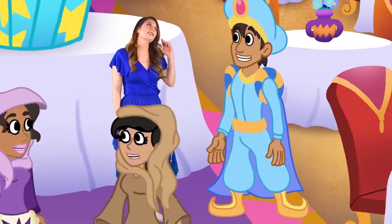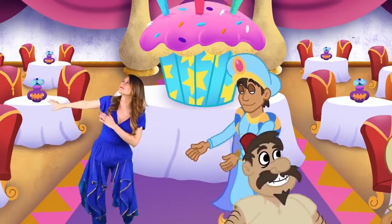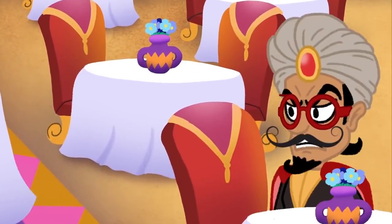Aladdin and Rami talked and danced and of course ate like a gajillion bites of giant cupcake throughout the night. They were having such a good time that Rami forgot all about his mission to take the magic lamp. Mustafa, on the other hand, had not forgotten.